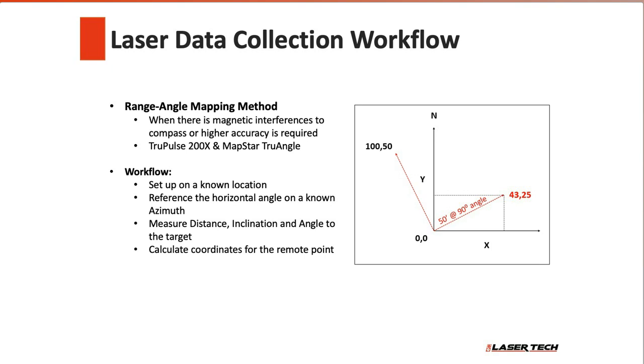However, as you can see here in the workflow, you set up on that known location, and you do have to take one shot one time to a reference point, so you can reference that horizontal angle on a known azimuth. So the software knows the actual target azimuth to use to calculate the coordinates. You just occupy that point, take your one shot to the known reference, and then you can start banging out points, remote targets, and calculating those coordinates using angle instead of azimuth. But there's an azimuth being calculated behind the scenes there.